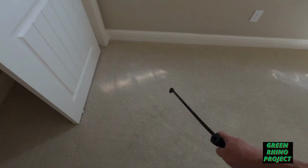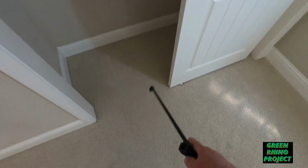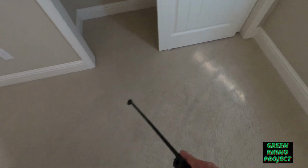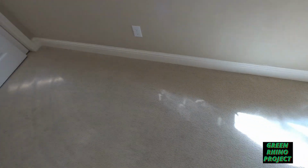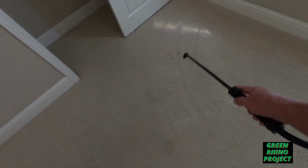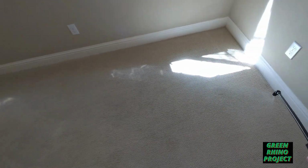All right, so very easy cleaning. No pet stains really. A couple here and there, small ones. I got a really little dog, but it's a well-trained dog. So I'm not gonna charge her for any pet treatment or anything. That'll be included with the cleaning.